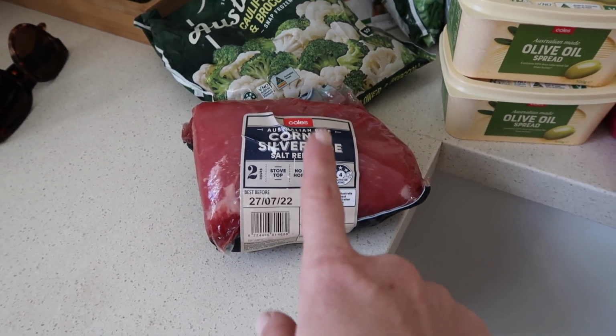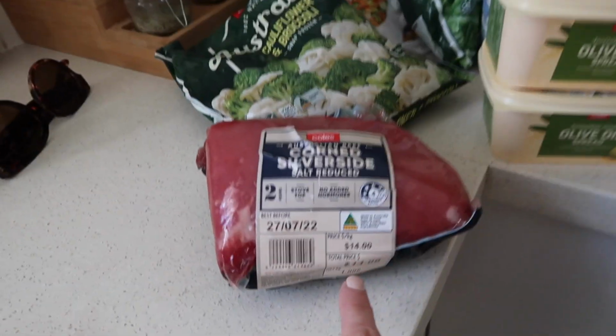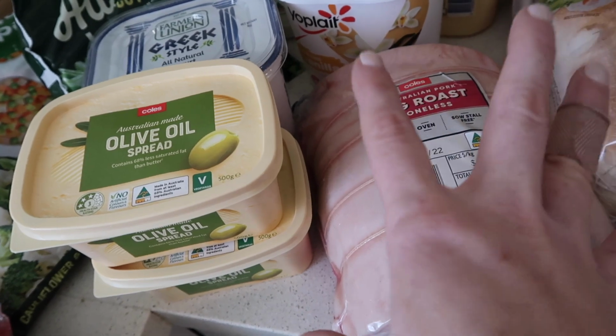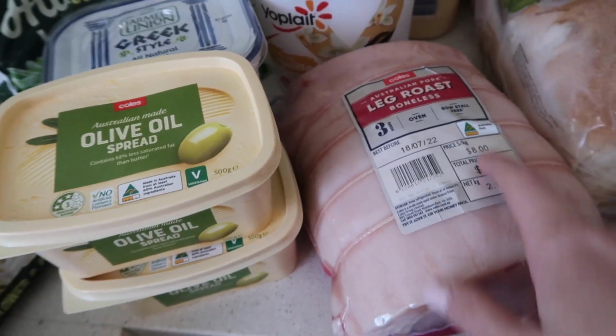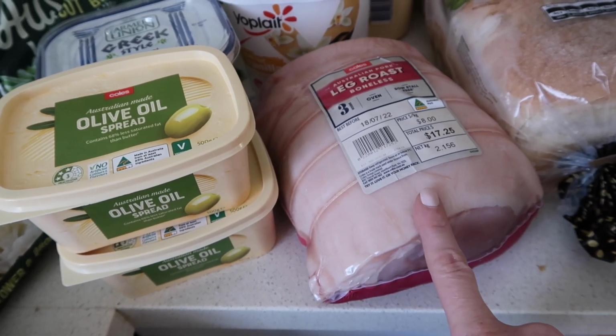So I might go back and look at the Maranoa farm page and just see if I can be a bit more select with my orders, because I find that's really expensive. I actually don't mind the price of the pork though. I'm going to do a big crackle roast pork this week. So $8 a kilo. This is boneless too. So that is all pork inside there for us to have.